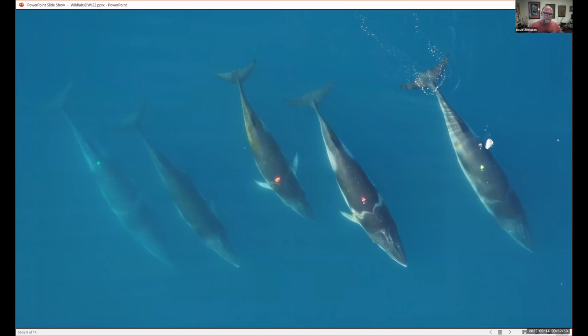And if you look closely, you'll see that 4 of those 5 animals have our tags on them. And those tags are recording all their movements underwater. They have hydrophones on them, and cameras as well, right? And so now we're able to actually visualize the social aspects of these animals as they're spending their time in these fjords in the Antarctic Peninsula, feeding on krill and avoiding killer whales, which is what they're built to do.